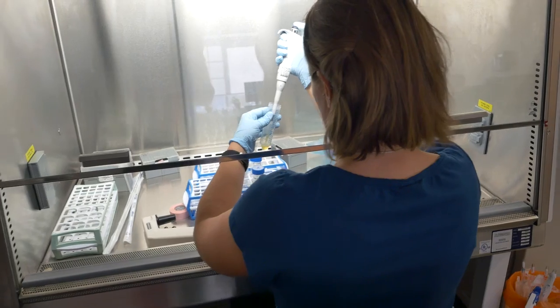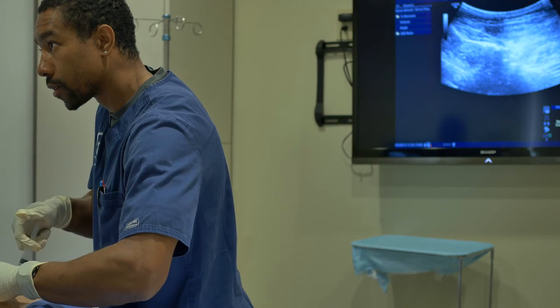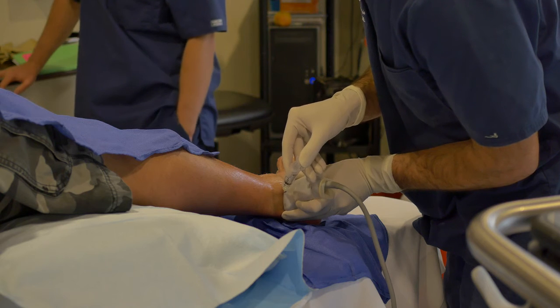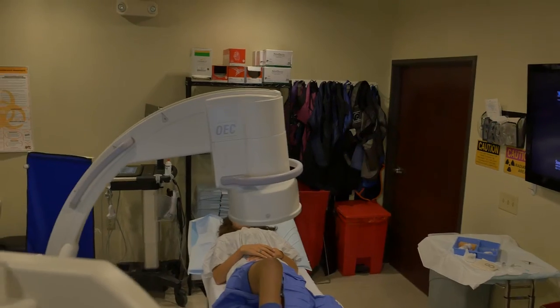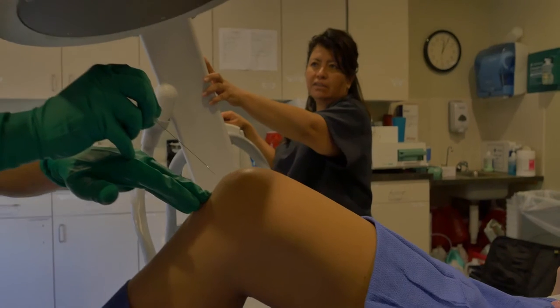In addition to state-of-the-art lab facilities, we also have state-of-the-art injection facilities here. We offer both high-level ultrasound imaging to guide the needle to very specific spots, and we also offer high-level fluoroscopy or real-time X-ray to make sure we're in other spots that require that technology.